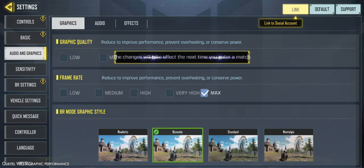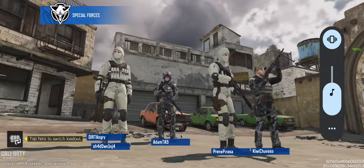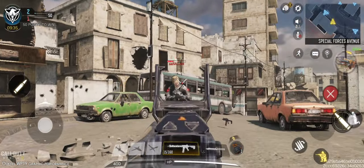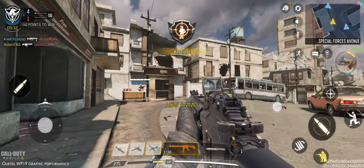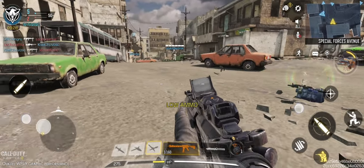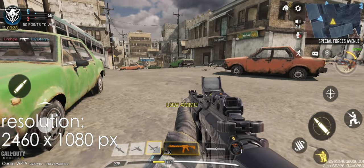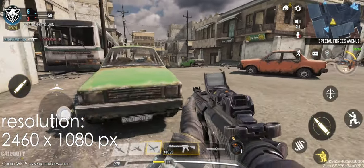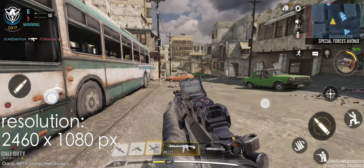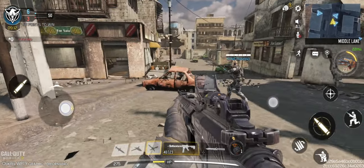I've been tweaking the quality of the graphics to try and up the FPS ratio to 90 to see if this would impact the ability to see and shoot the enemy. As you noticed, this video has been made exactly in the same aspect ratio and the resolution as the screen of the WP19, which is 2460 by 1080 pixels and 60 FPS, just to show you a true representation of what I could see on the display of my WP19.